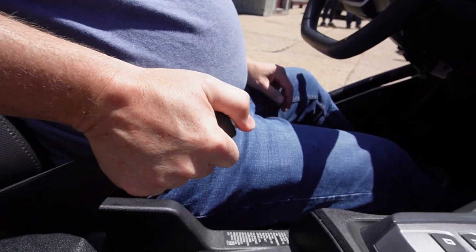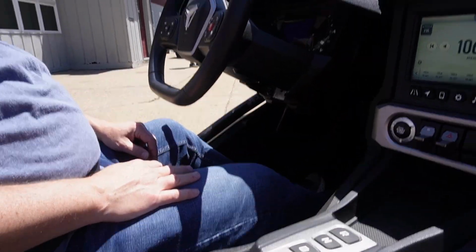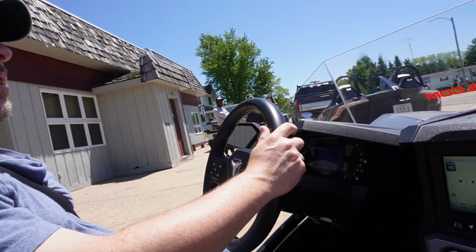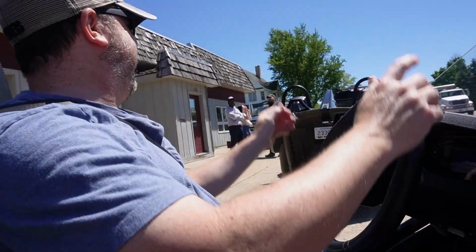Now, let's take it out of park. We're in neutral, put it in drive. You could hear the gear changing there, and we're ready to roll. Oh no! Yeah.